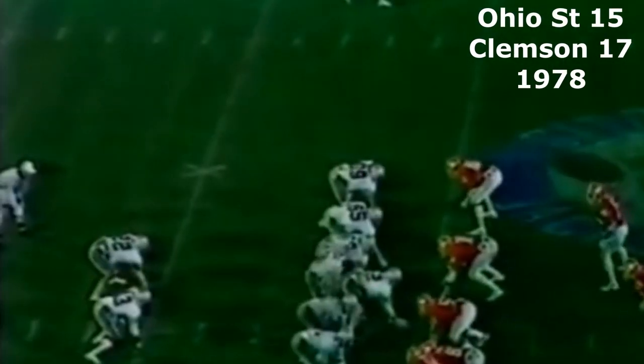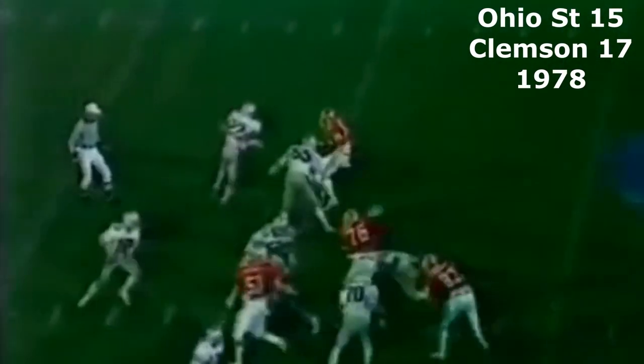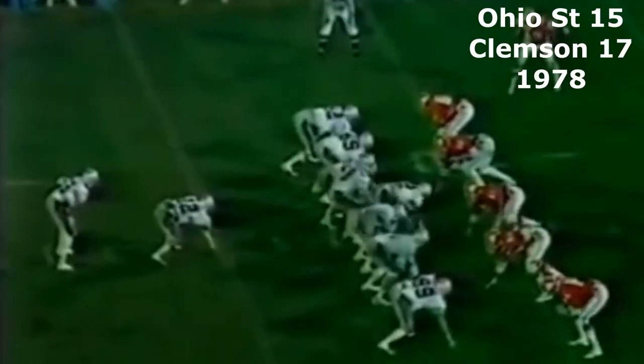Ball is back inside the 45. First down and 20. The pass is complete. Caught by Roger. Schleister to throw on second and 12. A lot of room to run. 4-yard line. Third down, 5.